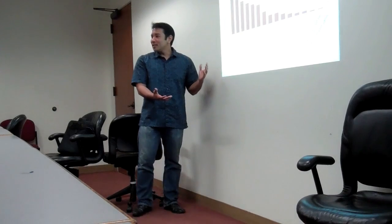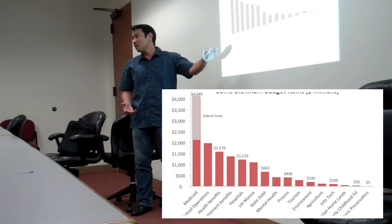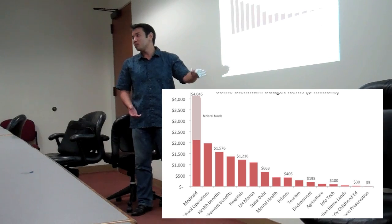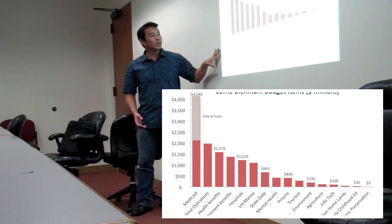This is another way to get a sense of how much we're spending on different things. So I took maybe a dozen items in the budget that run the gamut from the very large to very small, and you can see how they compare to one another. Okay, just a different cut on those same boxes.